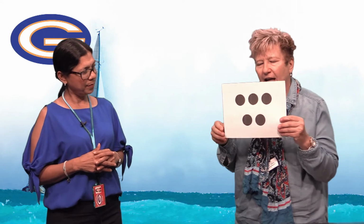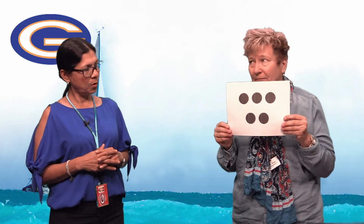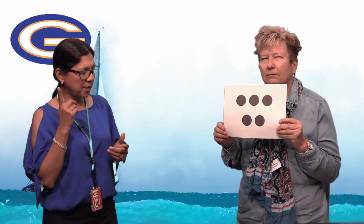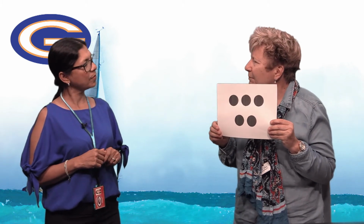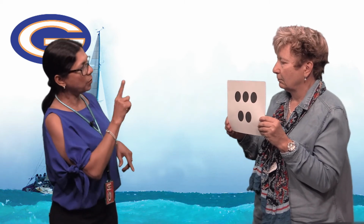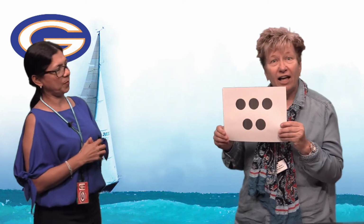Now I'm going to ask you boys and girls something that are watching. How many dots do you see? ¿Cuántos puntos ustedes miran, niños y niñas? Let's give them a minute to think about this, Miss Saliers. Vamos a darles un minuto para que piensen. How many do you see, Miss Saliers? Cinco. Uno, dos, tres, cuatro, cinco. Five, that's correct.